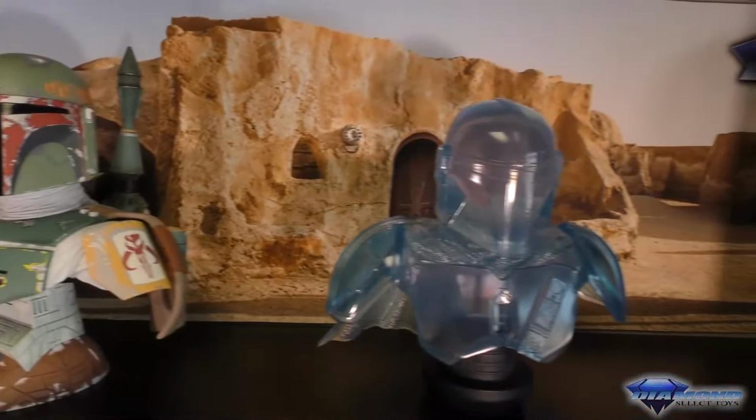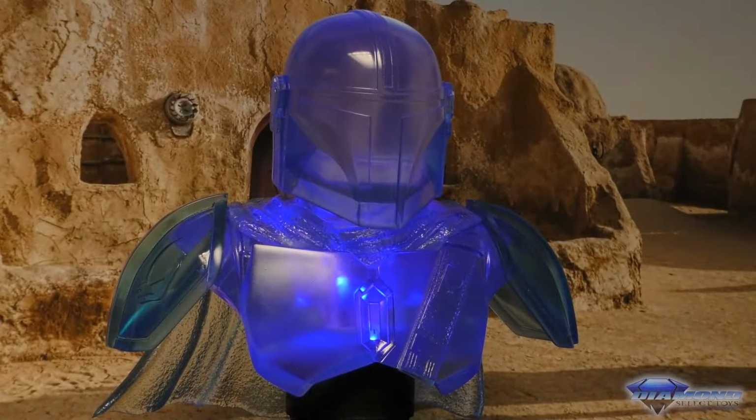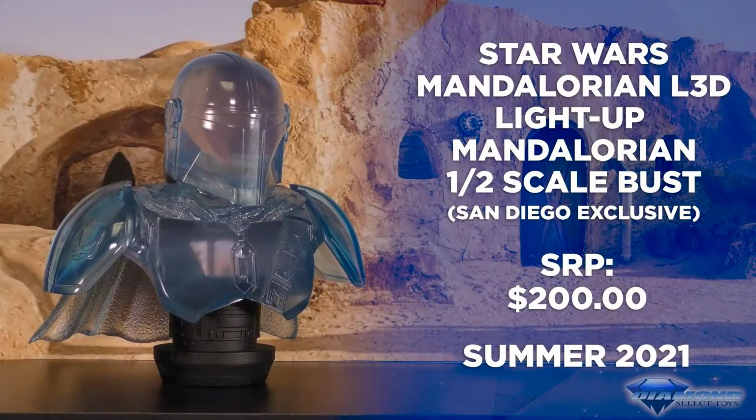Planned as a summer exclusive, this Mandalorian hologram bust has a light-up feature and emanates a blue glow. Based on Chapter 15, when we saw Mando send his message to Gideon, "You have something I want." This is a great bust and another one in our L3D line.